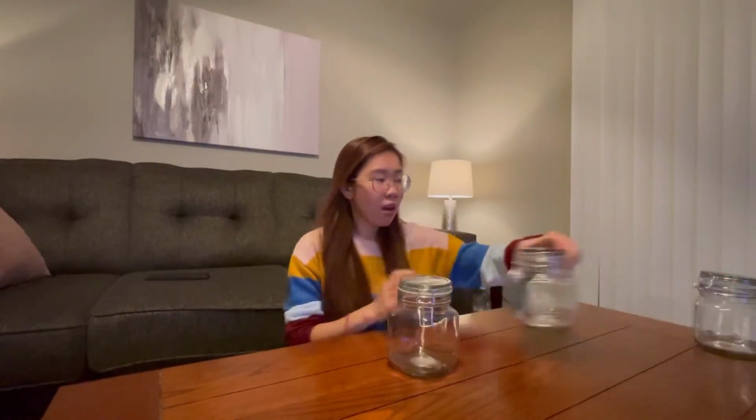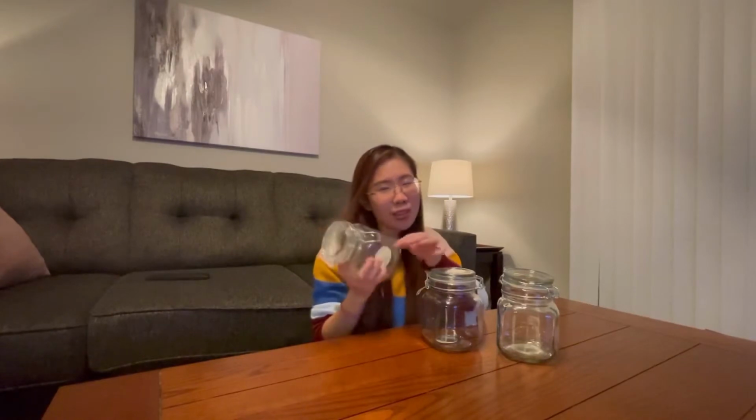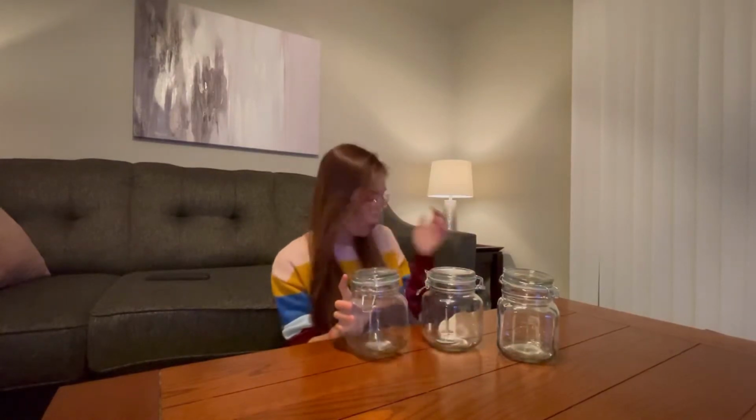Stuff that I bought from Walmart. So I'm going to start with these three little cute jars. These are mason jars. So I bought three for coffee, sugar, and cream. Then I'm just going to label this probably and put like a simple little name tag on each one.